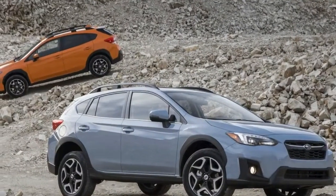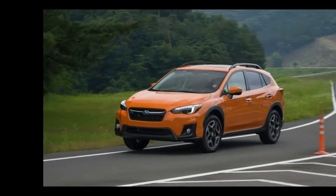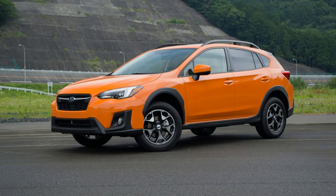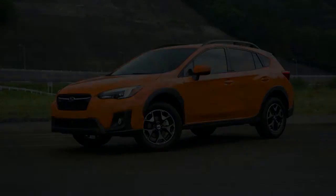For a vehicle that will spend the majority of its life running around cities and traversing highways and country roads, more low-end power would be great. You know, a Crosstrek WRX sure sounds fun.